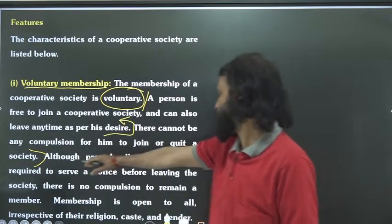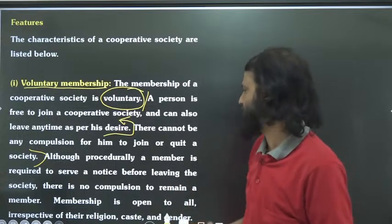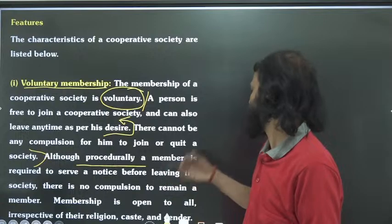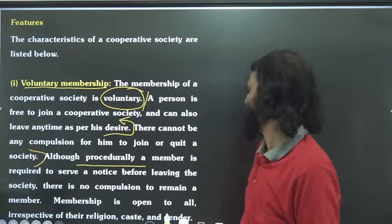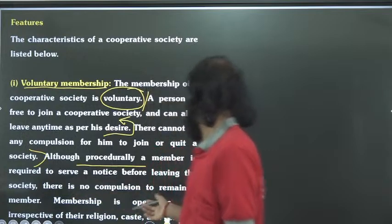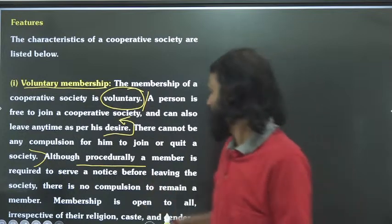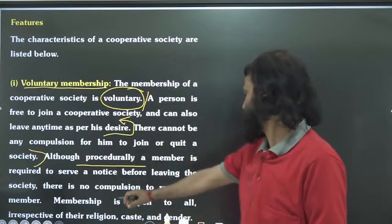Although procedurally a member is required to serve a notice before leaving. If we check it lawfully or procedurally, what is the procedure? If a member wants to quit the cooperative society, then he has to submit a notice before leaving the society. There is no compulsion to remain a member. Whenever he wants, he can join, or whenever he wants, he can quit. So before quitting, he can put a notice. That is better.